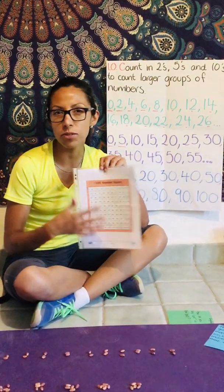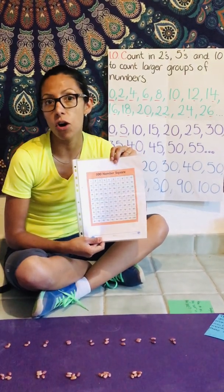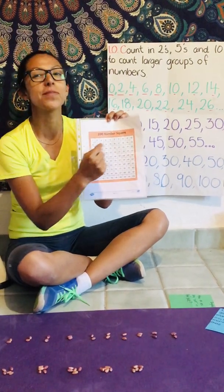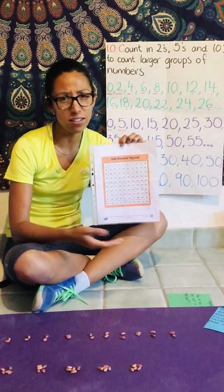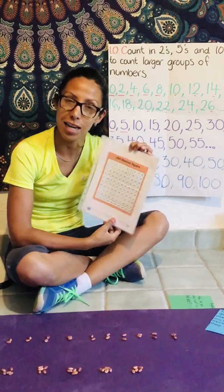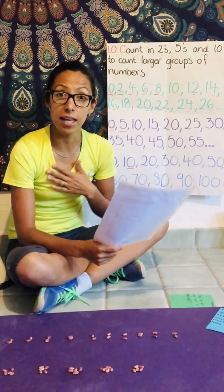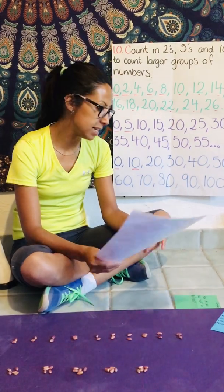So I'm going to support myself with a 100 number square. You can do it at home, you know how to do it, from 1 to 10, and then 11 to 20, 30. You can find them online and print them, but don't worry, you can just write it down on a piece of paper and that will help you loads, unless you're really good at this and you don't need any support. So I'm going to count with you guys so we can do this together.